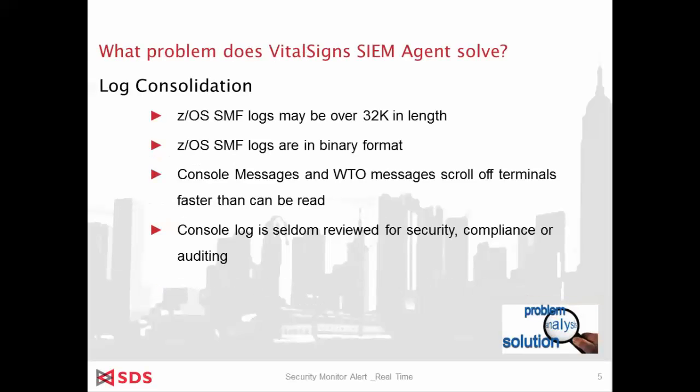Okay, moving along, what problems does the VitalSigns SIEM agent solve? For those of you who work with SMF and run SMF reports, I'm sure you're pretty familiar with the SYS1.MAN files. They may be over 32K in length. They're also in binary format. Sometimes you have to dump the SMF records first and then you'll be able to run batch reports against them, depending on what you want to do. But they can be pretty cumbersome to work with.